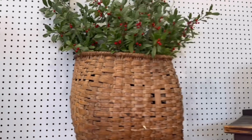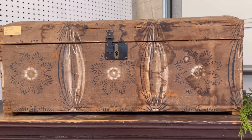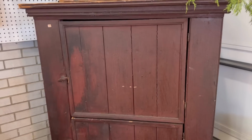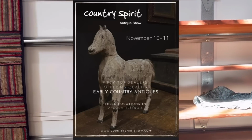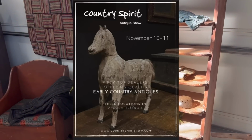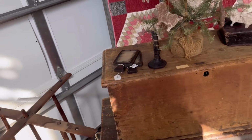And that beautiful basket. Mama fell in love with that basket, and she came real close to getting it. That wonderful wallpaper box. And I love this old red cupboard. Now, if y'all see anything in this booth that you can't live without, Sherry will be set up this weekend, November 10th and 11th, in Arcola, Illinois, at the Country Spirit Antique Show. And I'm sure there'll be lots of other wonderful vendors there as well.